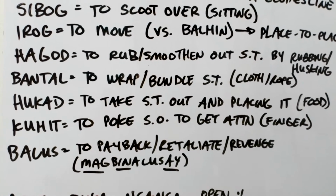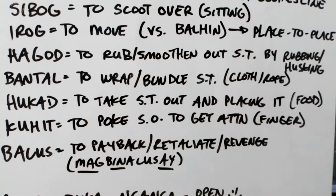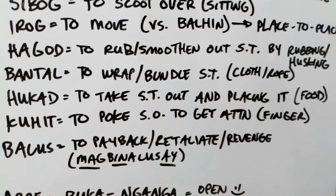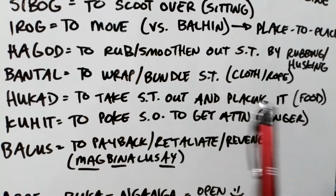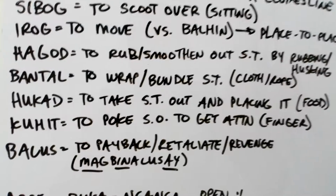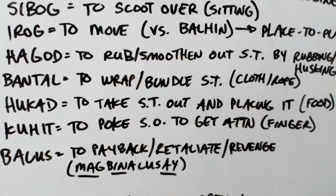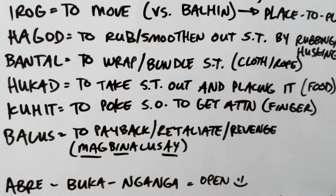Hukad is the next word, and hukad means to take something out of a container and place it on something else, or in another location. So you're taking something out of somewhere and placing it somewhere. Most common examples would be food, because you can put food in containers and place it somewhere else. Especially with rice, you open up that rice cooker, scoop out rice, and put it on a plate or a container.